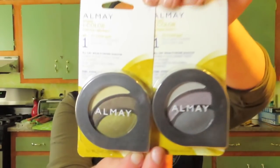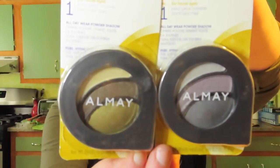I also found some more of the Almay eye color eyeshadows. So these are pretty pricey at Walmart. I got 3 of the colors for hazel eyes. So here are the first 2. And I hauled these before. I like to get these for family and friends, and also for my yard sale. I can make a couple dollars off of that.